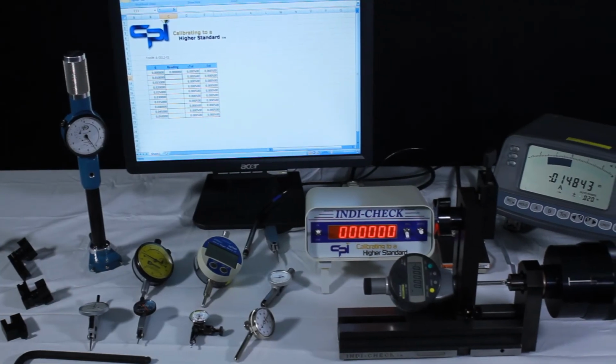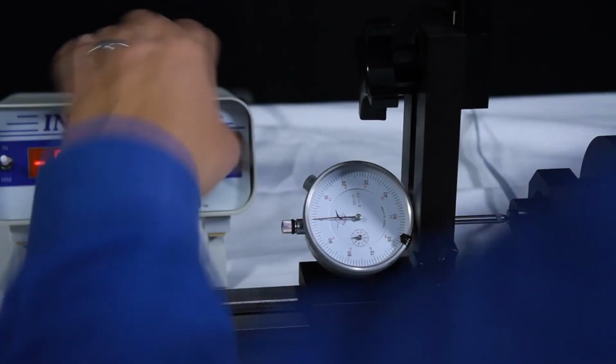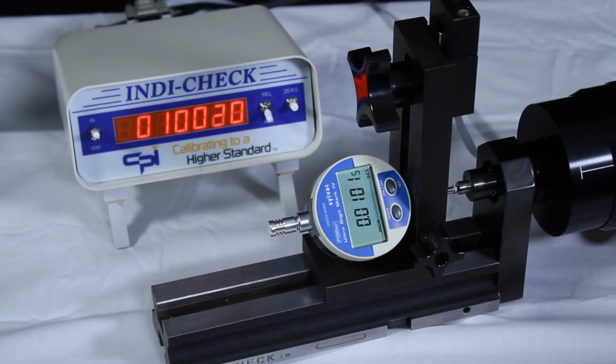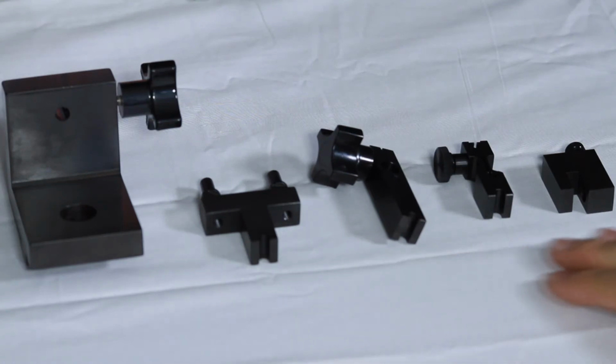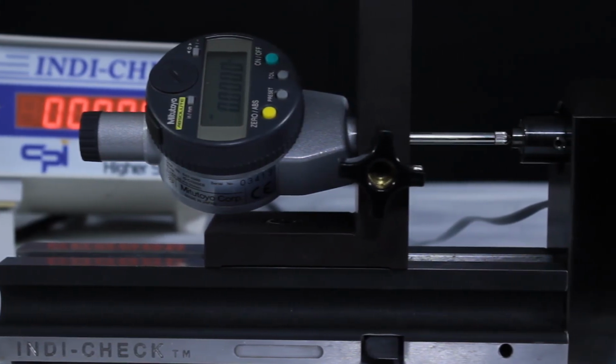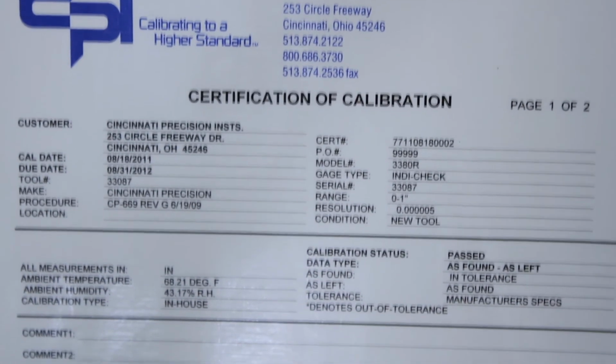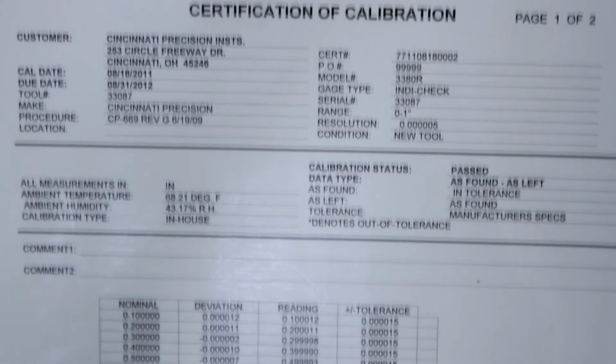It is our goal to show you how the Indi-Check is simply the best calibration system on the market today. It is fast, accurate, and versatile, and it will be one of the most productive pieces of equipment you own for calibration. They're available for immediate delivery and include a long-form A2LA accredited certification.